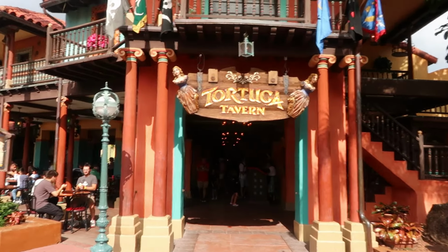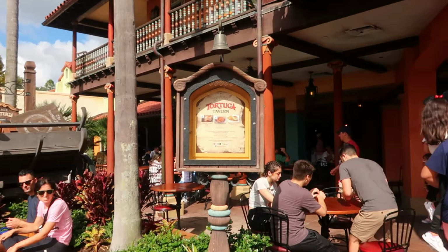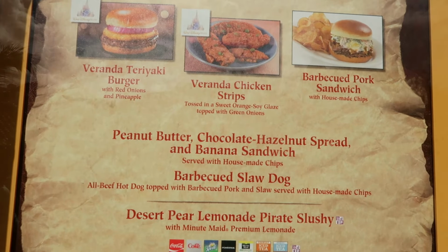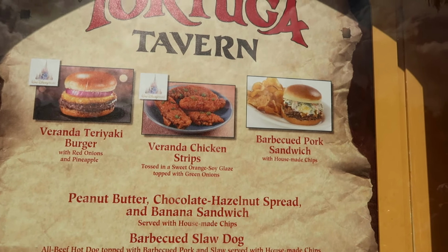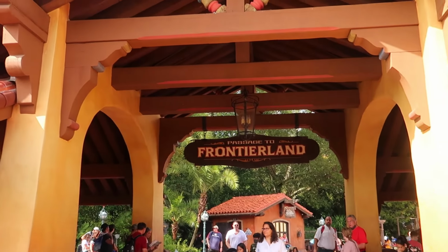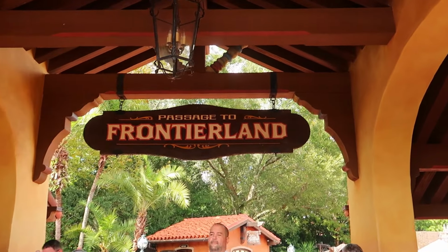Tortuga Tavern. What food do they do here, I wonder? We've got a burger, chicken strips, barbecued pork sandwich. Maybe something for later. So we've skipped through Adventureland and now we're heading through to Frontierland.